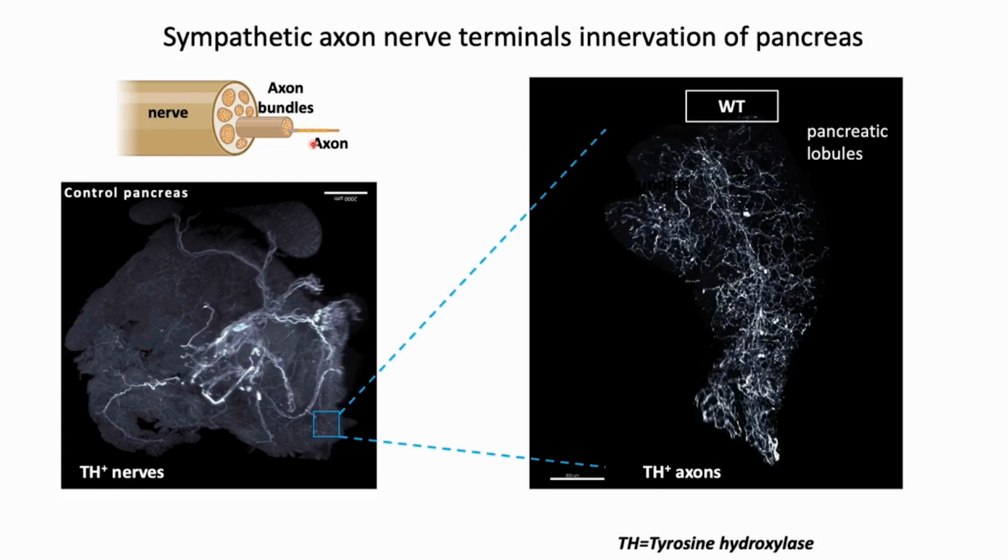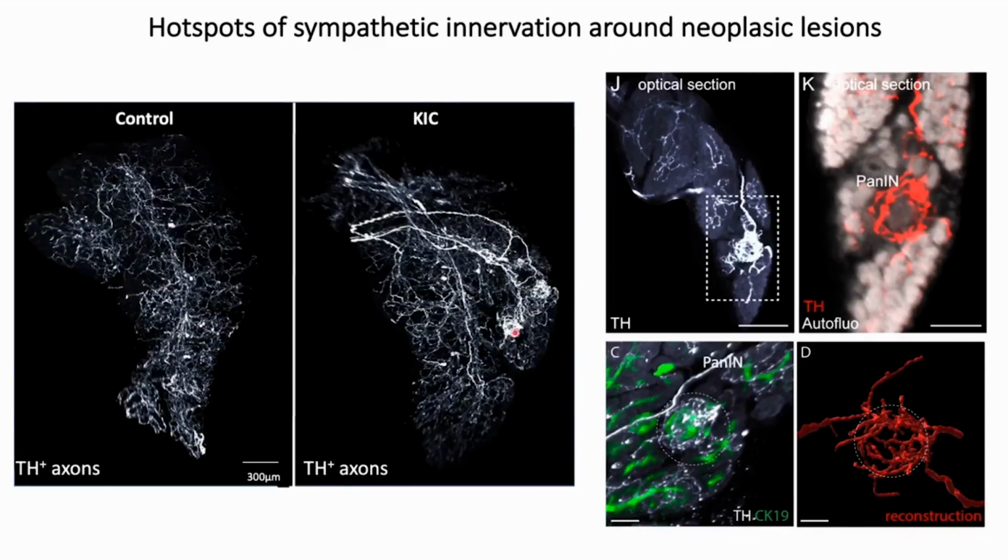We then focused on terminal fibers by looking at higher magnification at the level of the pancreatic lobule. We can appreciate the very dense meshwork of sympathetic fibers in a wild-type pancreatic lobule. The picture of a pancreatic KIC lobule shows the same kind of network, where we found local hotspots of high sympathetic innervation that are never seen in the controls. These hotspots correspond to axons innervating neoplastic lesions, as shown by the autofluorescent signature of the tissue and confirmed by cytokeratin 19 staining. The 3D reconstruction of the neuronal network in the lesion showed a hyperinnervation.